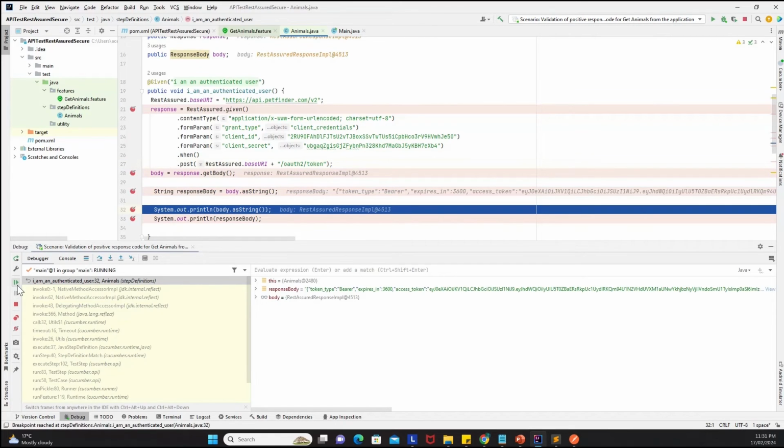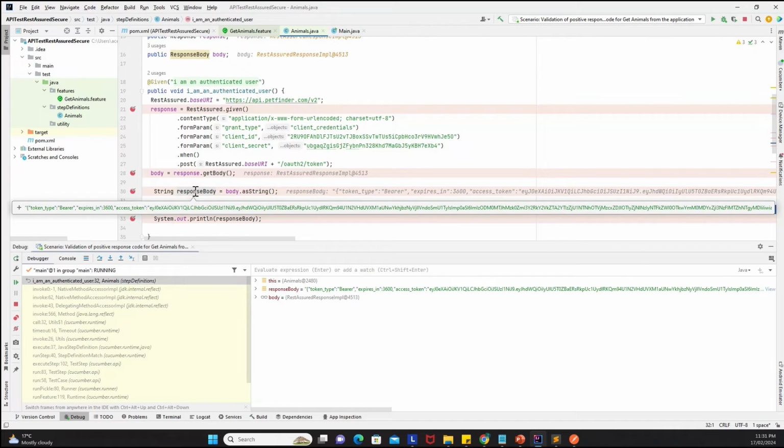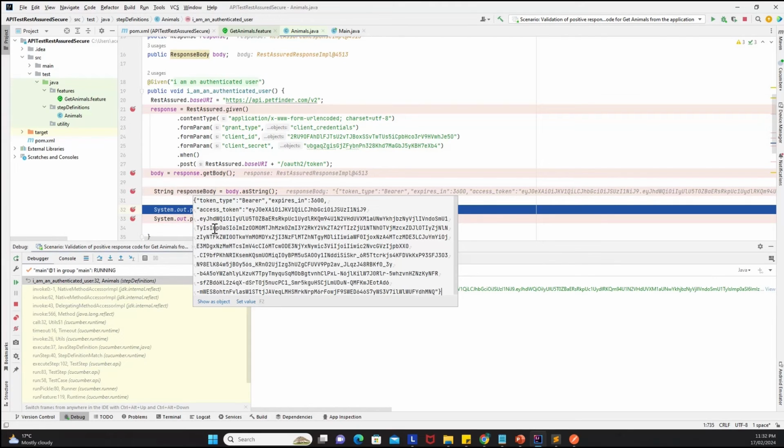I'll click and proceed with Resume Program, and you can see that we have reached line number 32. This is an important thing: once we reach line number 32, we have got a response body, which is in the form of a string. If you hover on top of this particular response body, you can see that our access token has got generated, which is good. So what it means is our successful transaction has happened, and even our access token has got generated, which is valid for 60 minutes, right? Similar to what we got in Postman. So that got generated through our Java code, or a Java automation script as such.